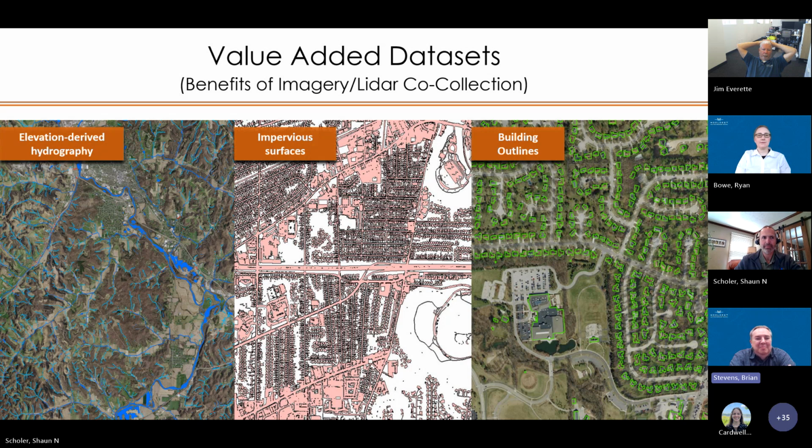So you just see some examples here where we're talking about elevation-derived hydrography. Some of you folks out there have probably heard of that term. It's a USGS program, something that many of the states are looking at doing and utilizing their LiDAR for, but it just gives you an idea of some of these things that can be derived that are very time sensitive.